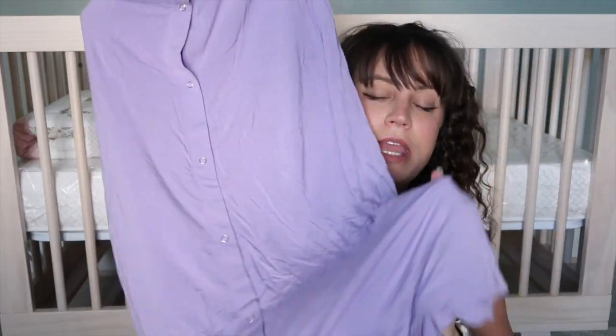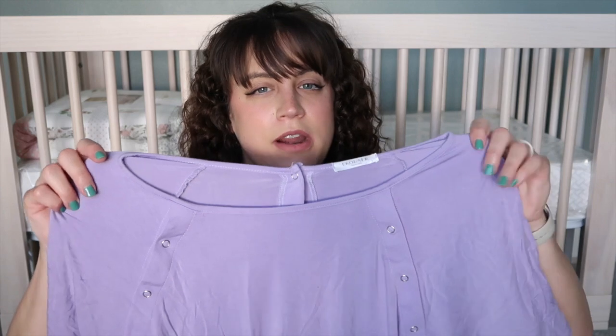I also have 2 button-down nightgowns. I'm hoping I'll be able to wear one of these during the actual procedure. I guess we'll find out when I get there. These, I don't know how to say this brand, they're the same brand. But this one buttons down in the back, because they will be checking your incision and things like that. So it's just easier access.